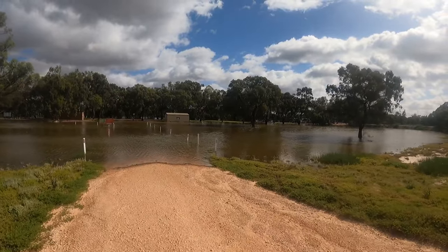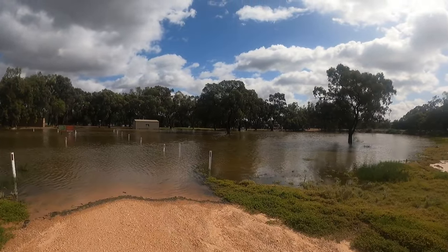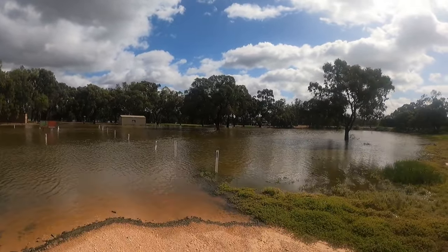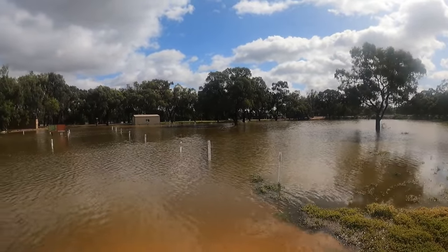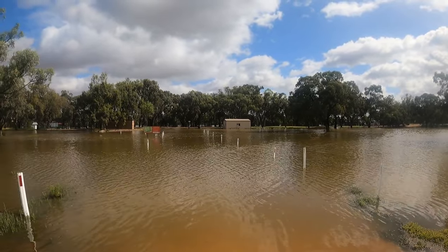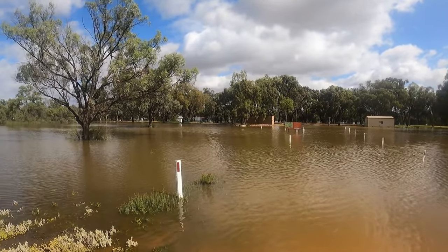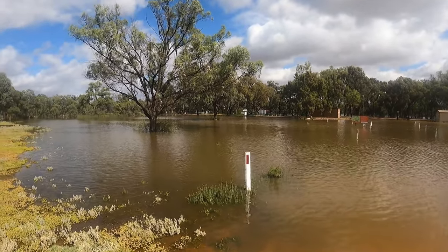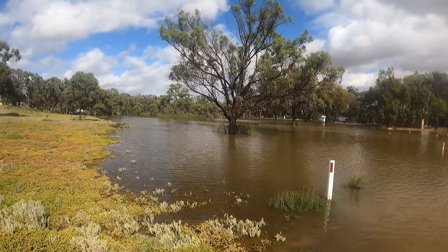But usually just to the right of that shed, caravans are parked. They've got electricity there. That shed is a barbecue area. Toilet block there to the left, and this area usually completely dry.